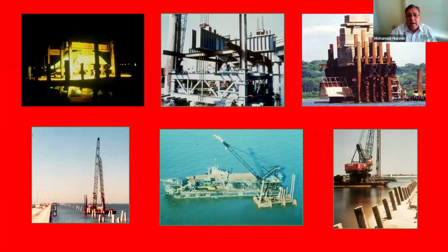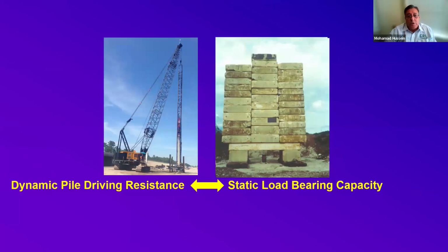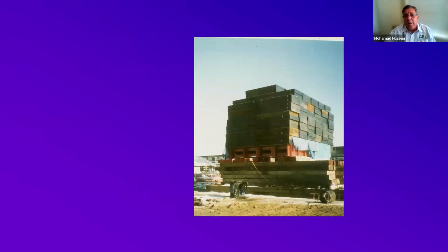So static load testing is great, and that's the best thing you can do actually. However, it has many limitations. It takes a lot of time, it can be very expensive, and also in certain situations it simply cannot be done. Not only that, but typically, as soon as the piles are driven, everybody is very anxious to use them to build the superstructure, being a building or a bridge. So there's a very small window between the installation of the pile and its eventual use. So what we would like to do is to extract from the dynamic pile driving resistance the static pile load bearing capacity during the installation process itself.